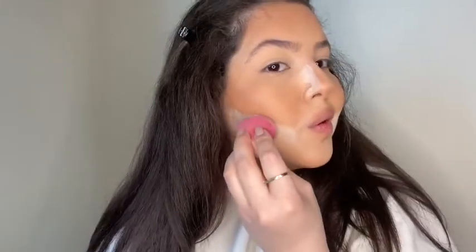I just do this. Can't see anything. I'm always whining. Okay, I'm just going to fix these a little bit. So if I want a more lifted look, I don't know how else to describe it, instead of going like this to give me more cheek, which I don't need, obviously, I go like that. Like windshield wiper motions. See the difference? Just like that.